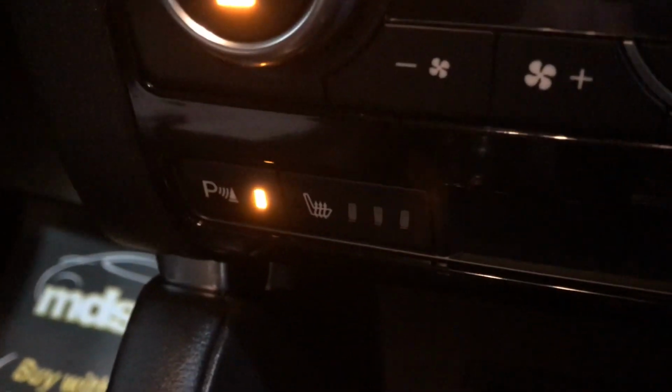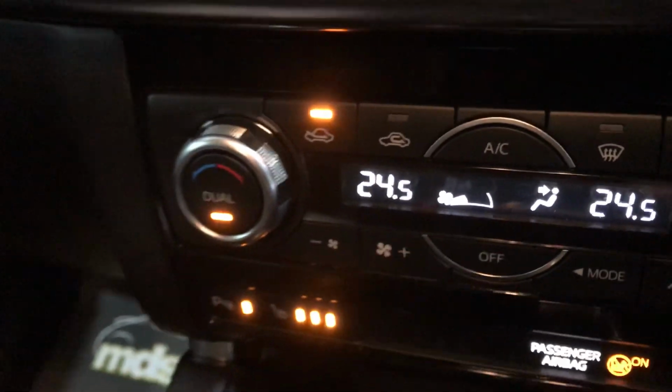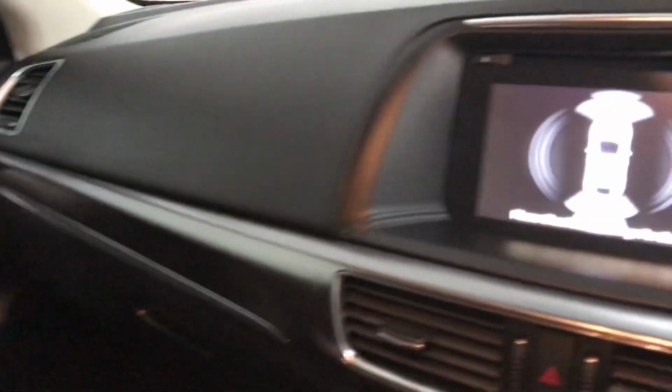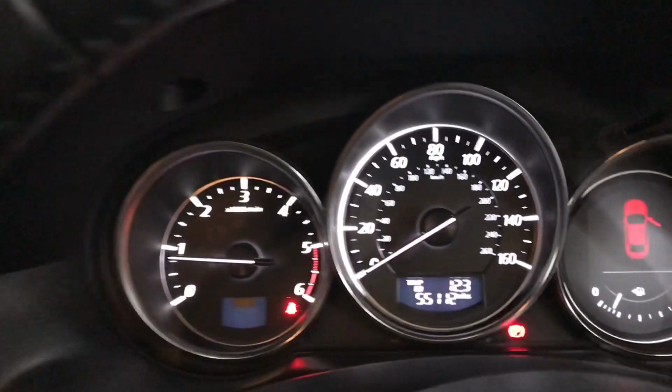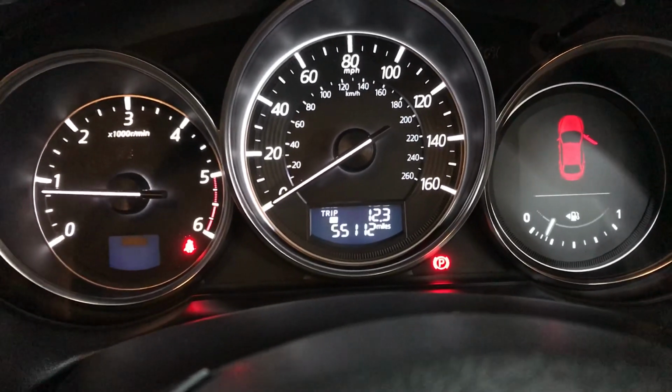Got the heated front seats as well. Climate control, cup holders there. Fabulous condition this car is. And you can see it's covered 55,112 miles. I'll turn it off.